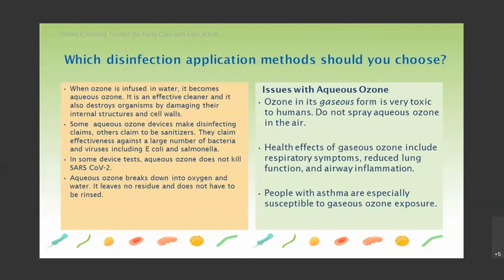The other thing is that aqueous ozone breaks down into oxygen and water, leaving no residue and does not have to be rinsed. Ozone in its gaseous form, though, is very toxic to humans. And we don't want to spray aqueous ozone in the air because some of it will become gaseous.